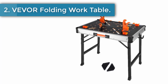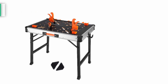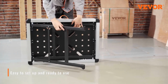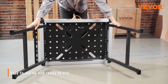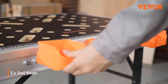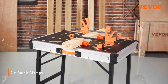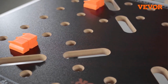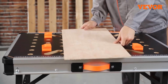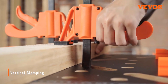Number 2. VEVOR Folding Work Table. Portable and versatile, this folding work table can be easily switched between the workbench and the sawhorse. The quick folding design and soft handle make it easy to carry and store with limited space. Plus, it is safe to set up and fold down without the risk of pinching. This folding table workbench can bear up to 1,000 pounds for supporting all kinds of tools and workpieces, making it ideal for heavy-duty tasks.